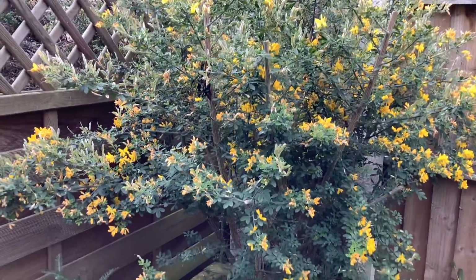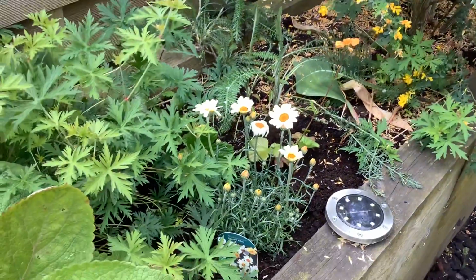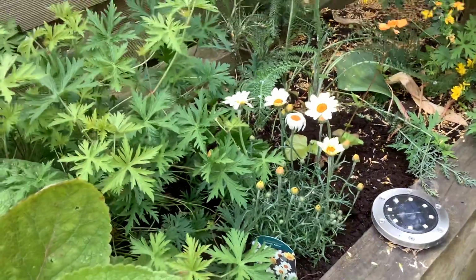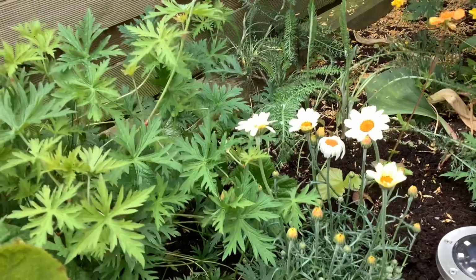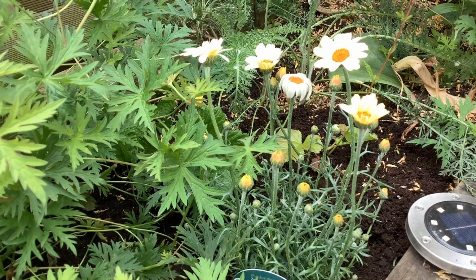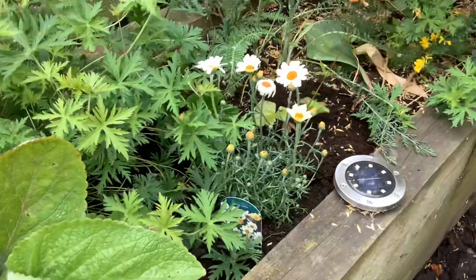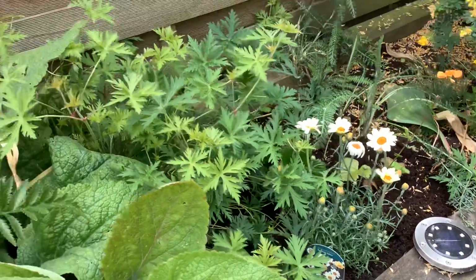The broom is just about finished. I'm just putting a little gnome in there, and this is a new plant that I've just put in, which is a rhodanthemum. I thought it was a daisy, but there you go, that's the posh name for it.